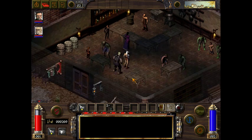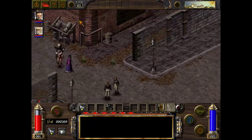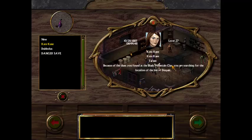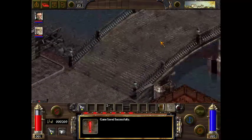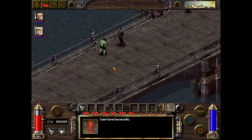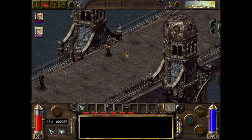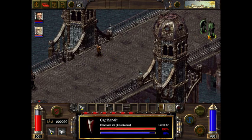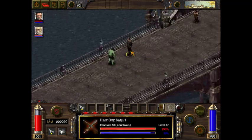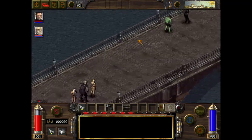Alright. Okay, so yeah, let's go to the bridge. Yeah, time to make a beer run. And we're not joining a street gang just yet. Oh, here we go. So we got an orc bandit, a half orc bandit, dwarf villager, more orc bandits. Maybe let's put our armor on.